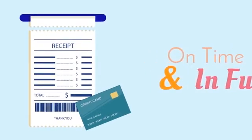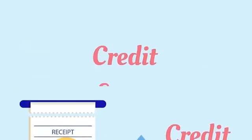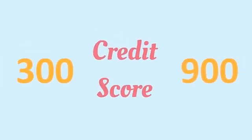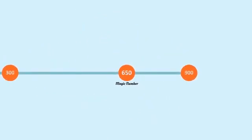If you pay all your credit card bills on time and in full, you can increase your credit score. The higher your credit score, the better. Credit scores can range from 300 to 900, and a credit score of 650 is the magic number if you want to take out a standard loan.